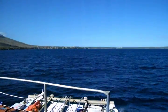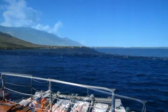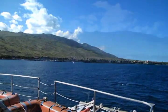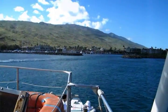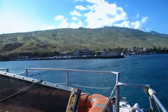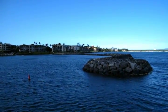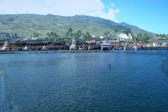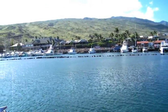Captain gave us a leisurely cruise back to Maalaea Harbor. And as we did cruise back into Maalaea Harbor area, you can see the calmness of the water, which is so unusual to be this calm. The captain of the boat asked all of us to take a seat while he and the crew safely navigate us to the pier that we started from.